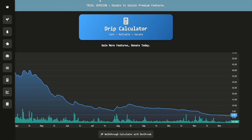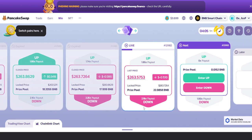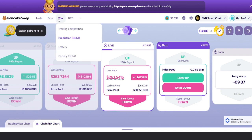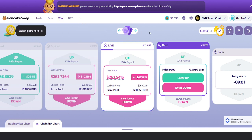let's get to the utility. So this is the utility I was talking about. If you guys don't know, hold on, let me move this around. I'm going to give you the name of it real quick. You come here and you go to prediction. It's still in beta. All right, so you come to PancakeSwap, go to win, go to prediction. How this works is you either bet if you think the price right here is going to go up or down. And you have 5 minutes to do it over here.